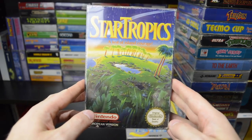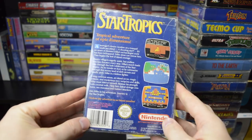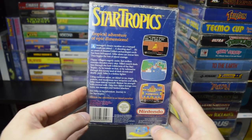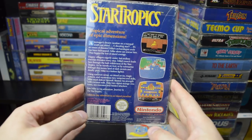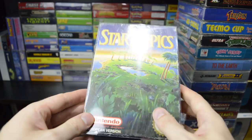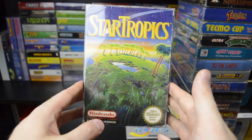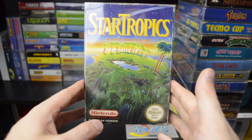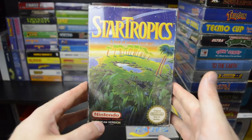Star Tropics. I'm missing the sequel, Star Tropics 2, but this is actually a really curious game in the fact that Nintendo made two games on the NES, and we haven't heard from the game series ever since. This is really a unique game, set on this tropical island, and has a really unique atmosphere. It's just a really puzzling thing that Nintendo never made a sequel to this after the NES. They really should bring this back.